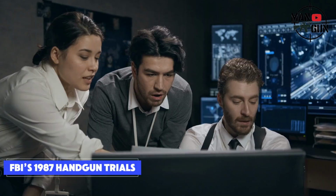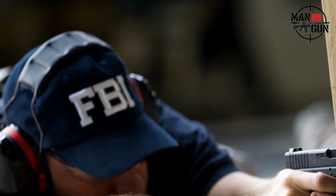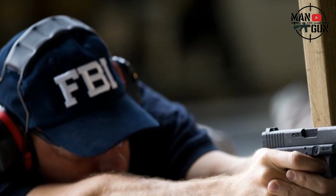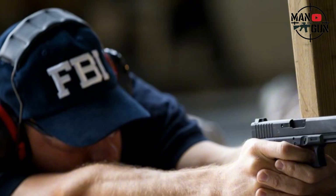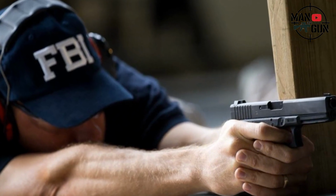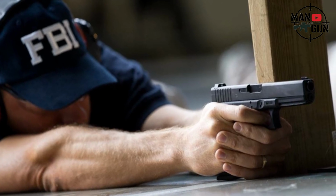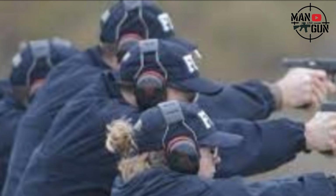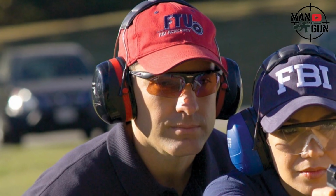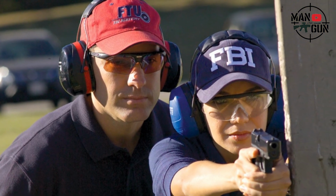FBI's 1987 handgun trials, the process and the flaws. All right, so let's talk about the FBI's 1987 handgun trial, because honestly, this whole thing was a mess. The idea was solid: test a bunch of pistols, find the best one, and issue it to agents nationwide. Simple, right? Well, not exactly. The FBI put 9 different handguns through a series of brutal tests. Some of them made sense, like accuracy drills and endurance trials, but others were just plain weird.